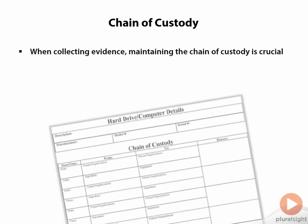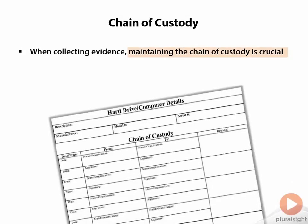Now, here's something that can be critical to an investigation, and it can also sink an investigation, even if it's the best, most meticulously conducted investigation on the planet. If it fails during the chain of custody, if and when it ever has to go to court, that could sink the investigation. So when collecting evidence, maintaining that chain of custody is crucial, as I mentioned. All right, so we want to make sure that we have no gaps in the chain of custody, because why? Well, because that can destroy a case.